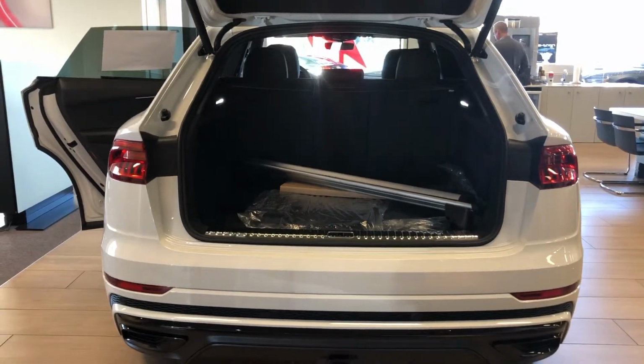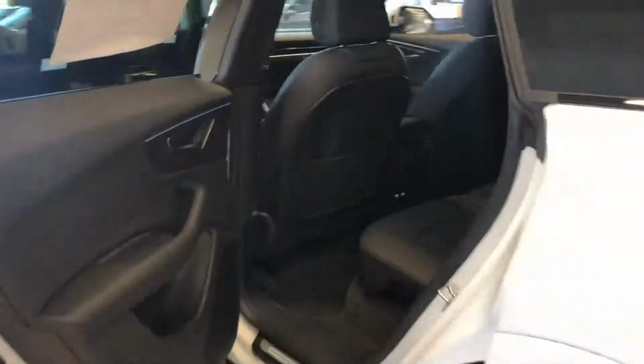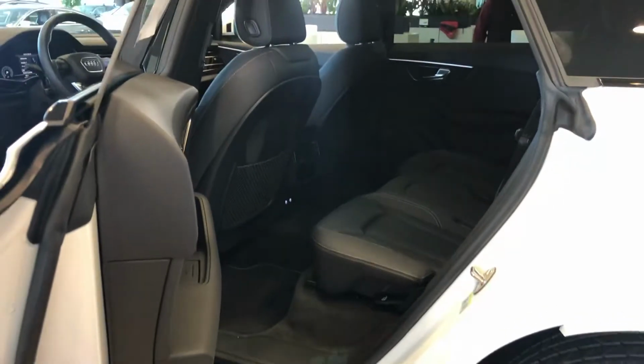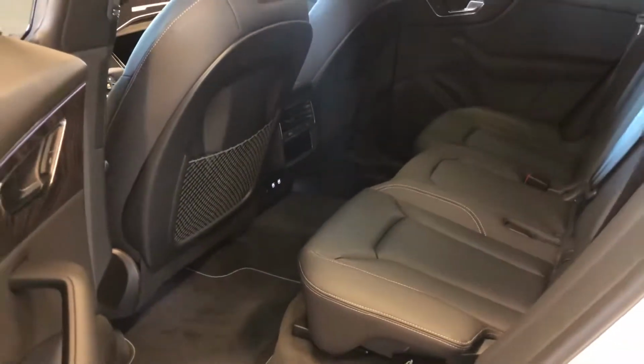Pretty good amount of space in there. Get a little more knee room there than the Q5 offers, and I think even more than the e-tron Quattro will offer, because I know that's a few inches shorter.